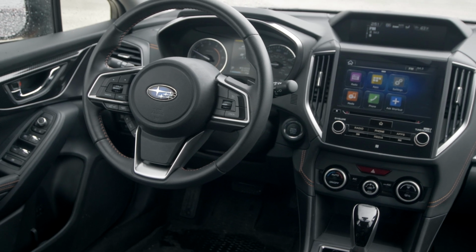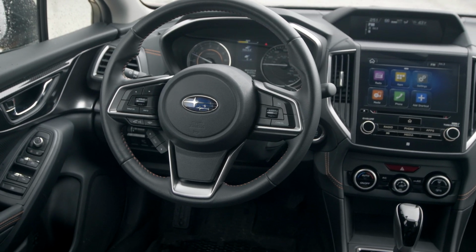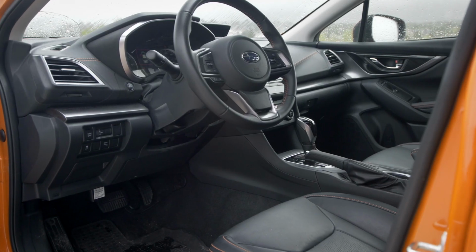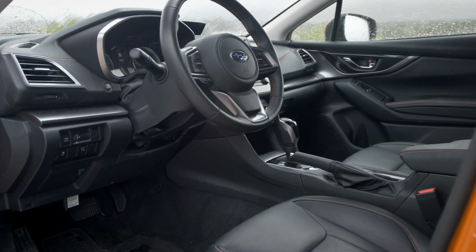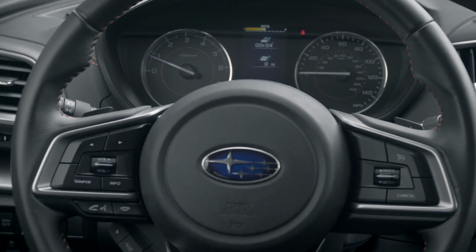The interior is wonderfully functional. That's a great way of saying that it's the place I don't want to be. But that's not why you buy a Subaru. You don't think, I'm gonna get a luxury car, I'm gonna get a really great place to be, I should buy the Subaru, I should consider Subaru. That's never been the thing.